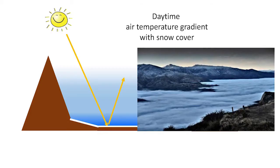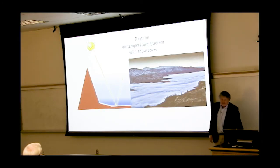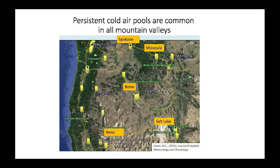And this is a picture of an inversion. This isn't this valley, but it could be. It's showing how socked in it can be. This is not necessarily pollution. This is aerosols of water vapor, but bam, it's a dramatic effect. So we have a unique valley, but boy, we don't have a unique problem.